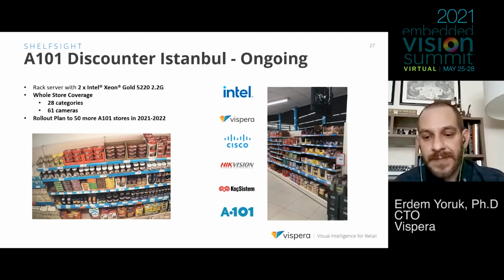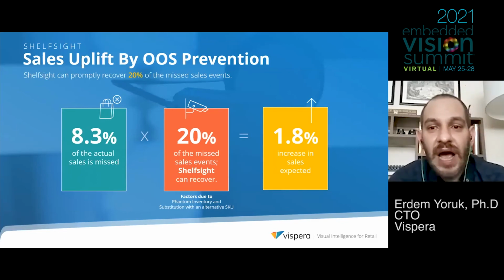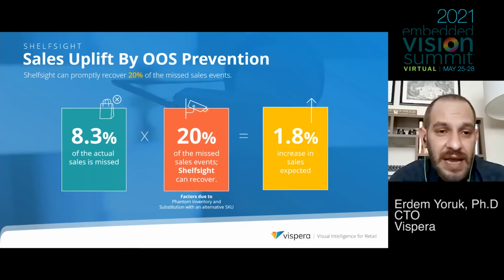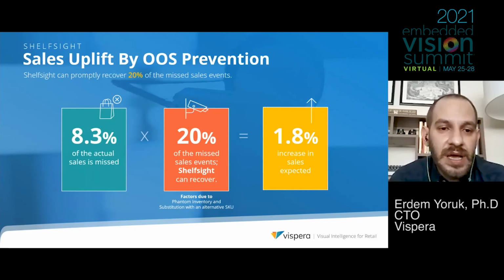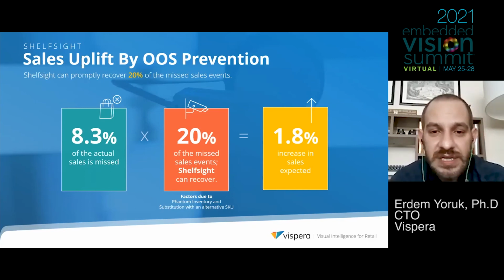With these POCs, we have also been doing an ROI analysis of how shelf-side can help the retailer immediately. We have diagnosed that more than 8.8% of actual sales is missed due to out of stock, and shelf-side can recover one fifth of it, and the rest is due to factors like phantom inventory or a customer substituting their item with another brand, etc. But all in all, shelf-side has proven to increase sales by almost 2%, which is actually a very big margin considering the very slim margins in the retail sector.